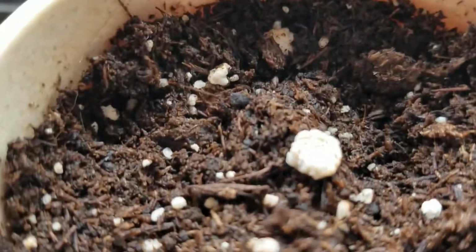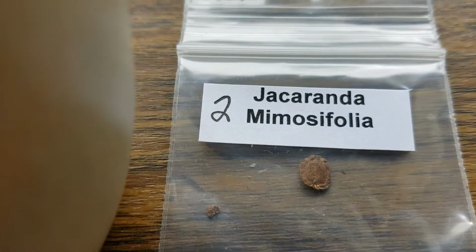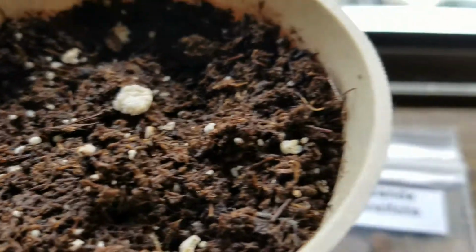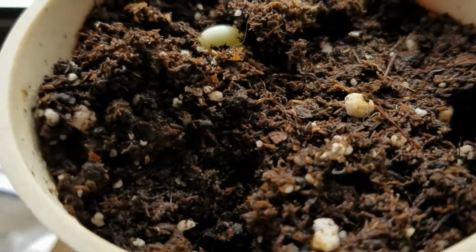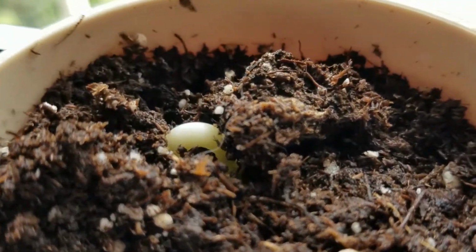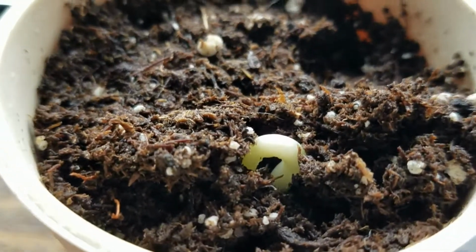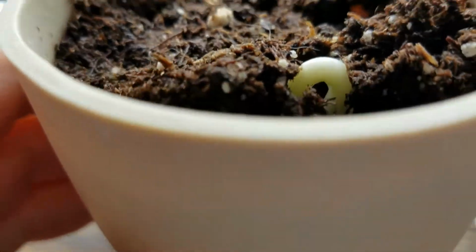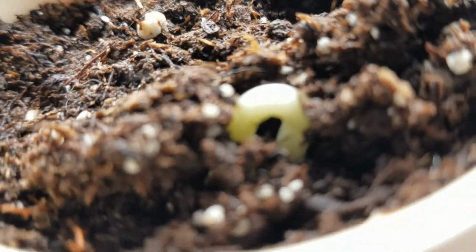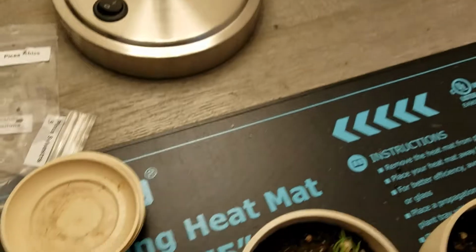I don't see any green coming up at all. Jacaranda mimosifolia, Jack, is doing nothing. He's doing Jack. And then Delonix, Reggie, yeah, nothing, Reggie, yet. Now that I've taken a second look, Reggie is growing something. Right there. It's coming up. I was looking for something green, so I totally overlooked it. But right there, it's going to be white. A white shoot. So this is exciting.